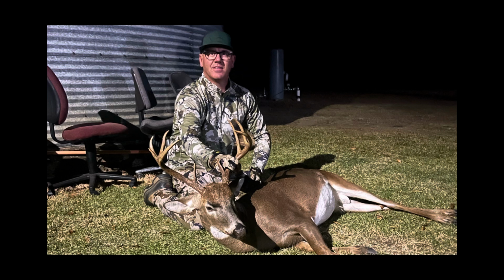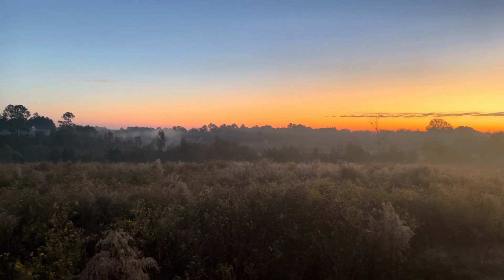This is day 2. I shot that buck named Brownie last night and got him to the processor pretty late, but they let us put him in the cooler. Well, Todd just shot. Guess we fixin' to see what it is.